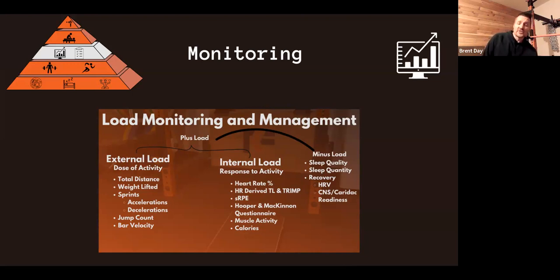So when it comes to load monitoring and management, we have a couple loads that we look at, and that's the plus load and the minus load. So the plus load is really the activity and what's happening, where the minus load is more about the recovery aspect. So when we look at the plus load, we see two types of load that we put onto our body. And that is the external load and the internal load.